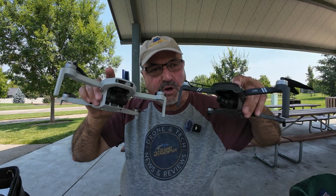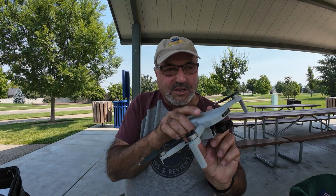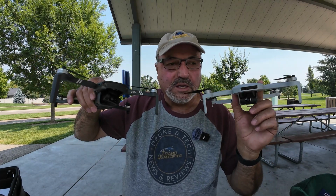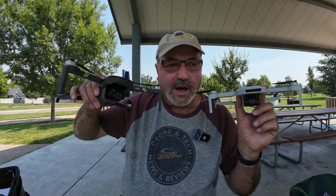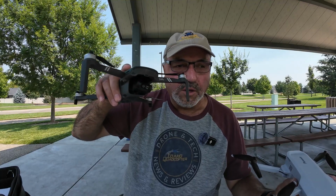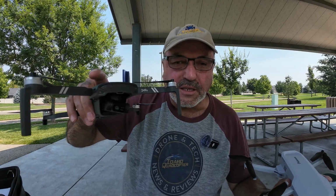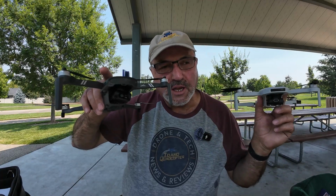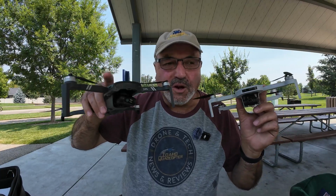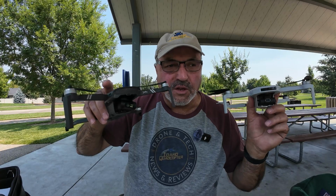Let's see, photos. So the Potensic Atom, I need to switch them around because that's how I've got them on my list here. The Potensic Atom shoots a 12 megapixel photo, and I've looked at them, they look quite good. And it's a 48 megapixel photo on the Holystone HS900. Now, what I suspect is that's a quad Bayer sensor, so it's splitting up each of those pixels. You can look at them, we'll take some pictures with each drone and you can look at them side by side. Honestly, I think they're going to be pretty comparable.